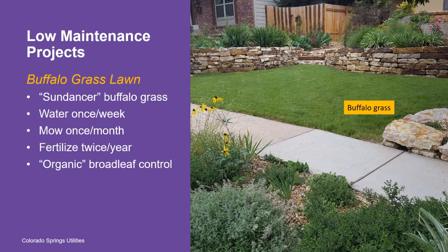So a buffalo grass lawn is actually a really great option for Colorado Springs. This is actually my front yard, and this is called Sun Dancer buffalo grass. This is on your plant list. This is the best buffalo grass to use for a lawn purpose. It is very low maintenance, as I mentioned. I water it about once a week. I mow it about once a month. You could even get away with less than that if you really wanted to push it. But I tend to like to mow it about once a month.